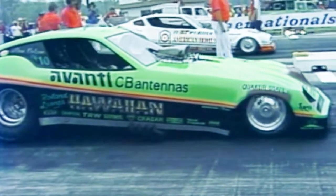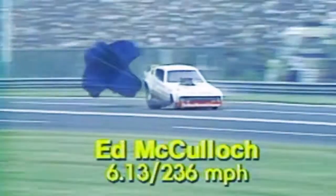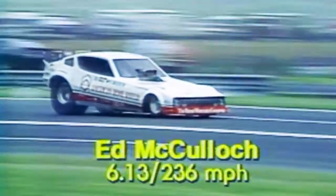He has not lived up to that notice for the past couple of years, but his brand new car performing very well. Colson, we saw just a moment ago with the upset of the race, and a red light start for Colson. Utilizing the whole shot in the previous round to defeat Prudhomme, Colson red lights away his chance against Ed McCulloch. McCulloch into the final against Denny Savage, 6.13 seconds, his speed 236 miles an hour.